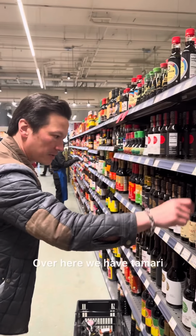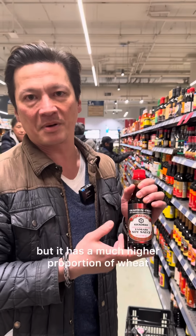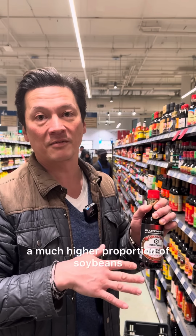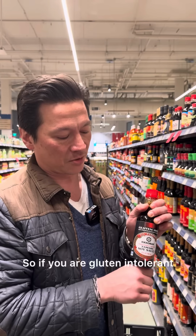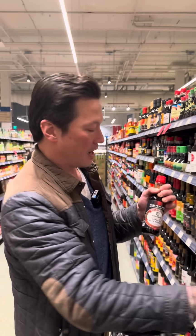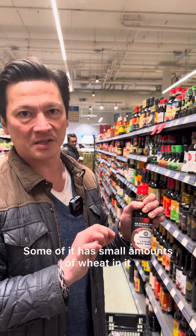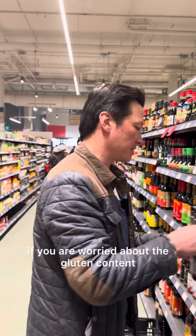Over here we have tamari. Tamari is made like soy sauce is made, but oftentimes it has a much higher proportion of soybeans. So oftentimes tamari will be 100% soybeans. So if you are gluten intolerant, you can get tamari instead of soy sauce and use it interchangeably with the koikuchi soy sauce. That said, not all tamari is completely wheat-free. Some of it has small amounts of wheat in it, so make sure that it says gluten-free on the label if you are worried about the gluten content.